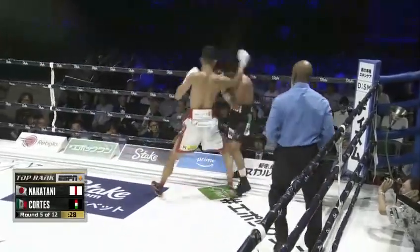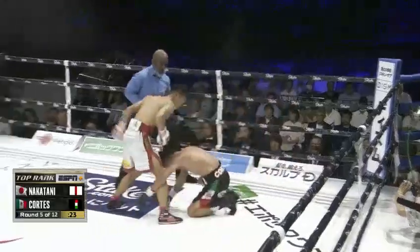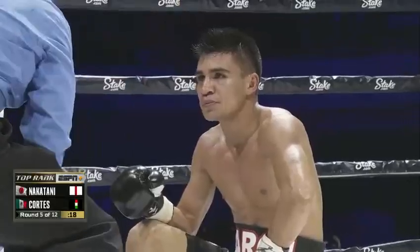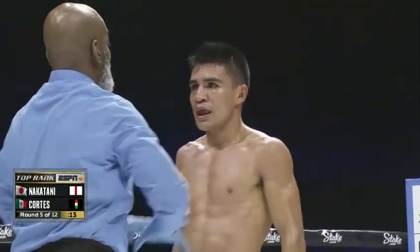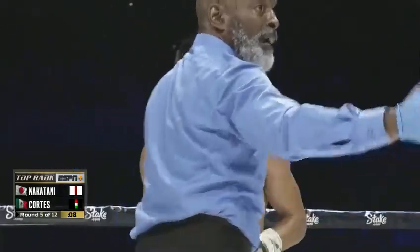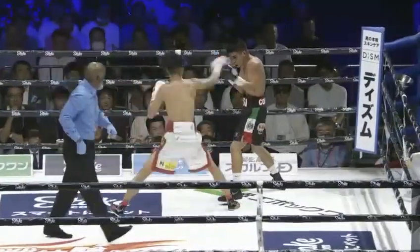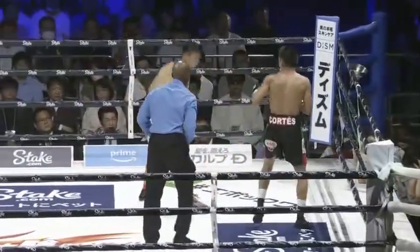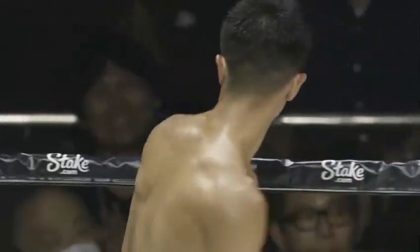30 seconds left here to go in round 5. Will Junto Nakatani be able to finish? Body shot, that body shot. Cortes is down again in round 5. Will he make it out of round 5? Junto Nakatani teeing up with the jab. Shooting the left hand once again, firing back is Cortes, and he will. 2 knockdowns scored.